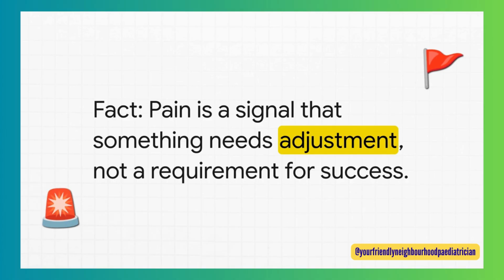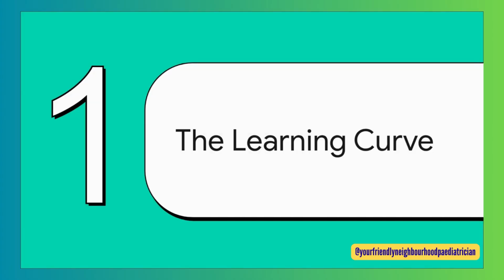Pain is not a badge of honor here. Think of it like the check engine light in your car. It's not there to punish you. It's a signal, a little alert telling you that something needs a quick adjustment. It's information, not a requirement for success. And that idea of making adjustments brings us right into our first section.